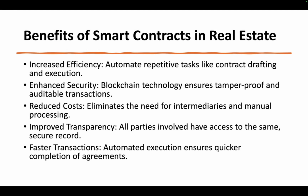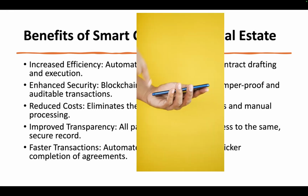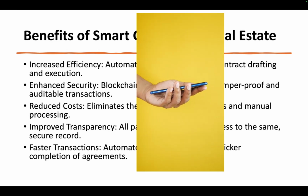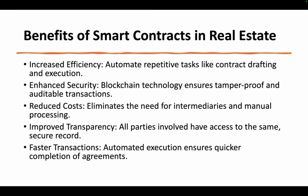Then there's enhanced security, because the blockchain technology ensures tamper-proof and auditable transactions. So everything that happens within that contract will be documented on that online ledger and is secure. You cannot change it. Then you've got reduced costs because you've eliminated intermediaries and manual processing.